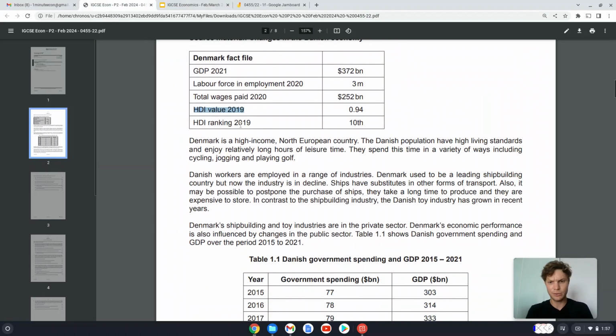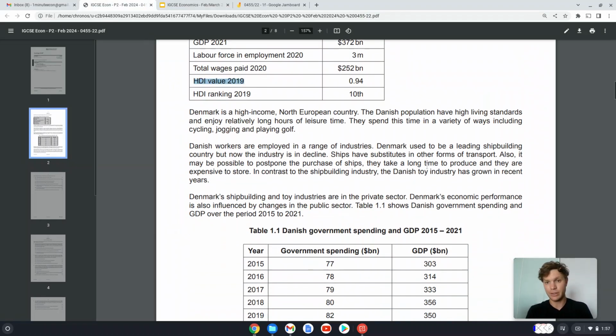So if we're going back to the story, I remember they spoke about it. They said, here you go. So ships take a long time to produce. So if they take a long time to produce, then even if the price increases, the shipbuilding firms cannot increase the quantity supplied of ships very quickly because they take a long time to produce.